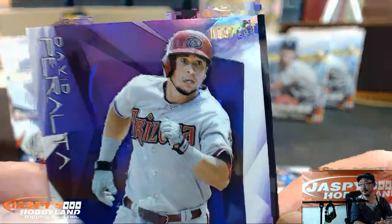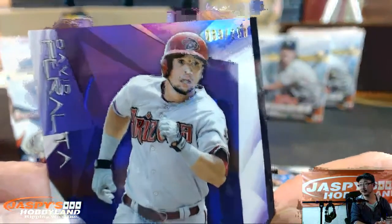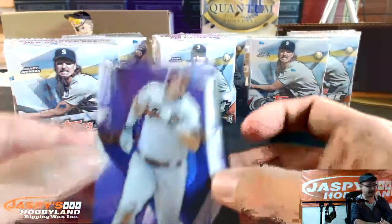Out of 250, David Peralta, 89 out of 250 for the Arizona Diamondbacks.